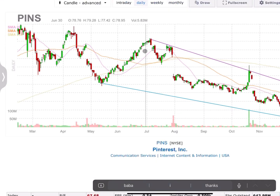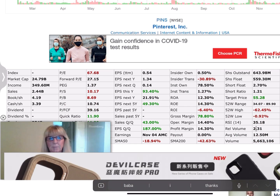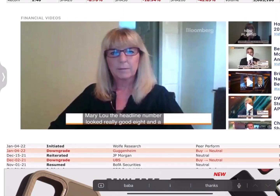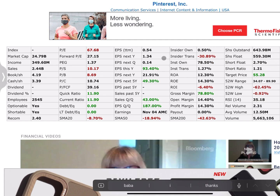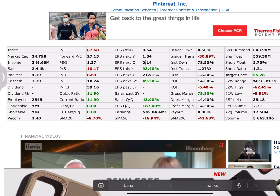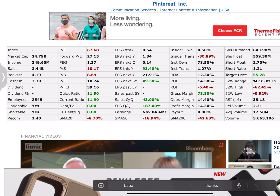Taking a look at Finviz right now, we can see that it's definitely oversold at 35. So that's well below 50. A lot more people are selling than buying. Again, I don't typically really understand why. So let's take a look. And if you know why, or if you have a better idea of why Pinterest is down so much, let me know in the comments below.